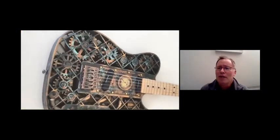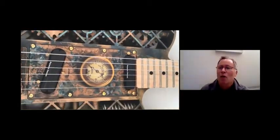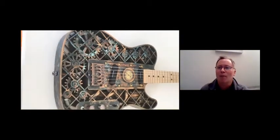Now, just to really hurt your brains, the body of the guitar with all the gears printed as a single piece. Sort of no assembly required, printed all in one go. The powder between the gears doesn't get melted. You just blow out the powder at the end and you're left with a new moving part.